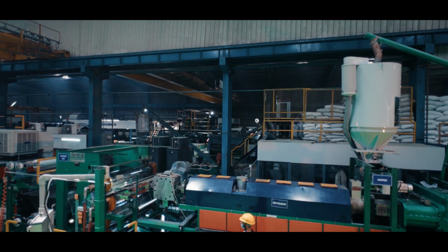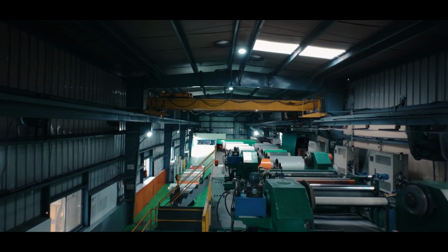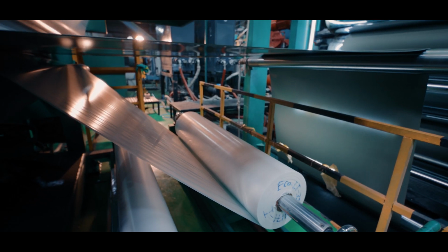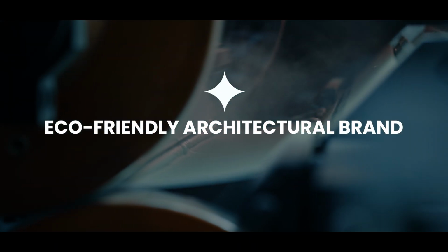With cutting-edge ACP production lines spread across 2 plants, Aludecor ACP sheets help projects qualify for MR 5.1 and MR 5.2 credits under LEED rating system, which makes the company an eco-friendly architectural brand.